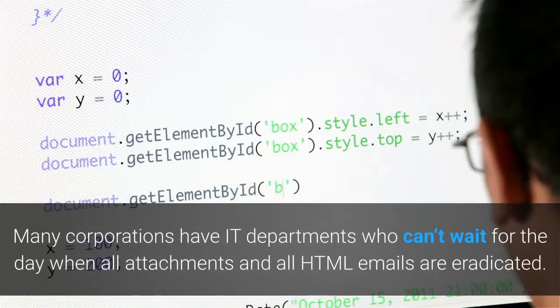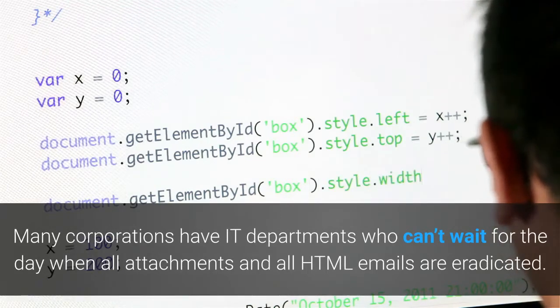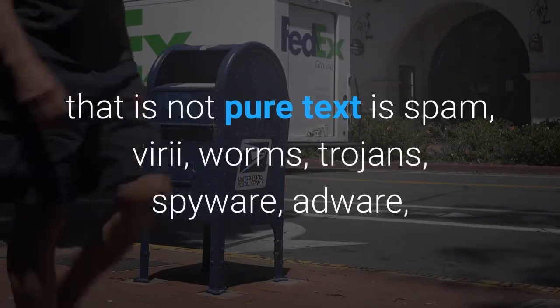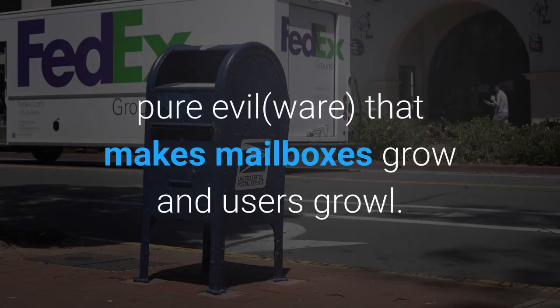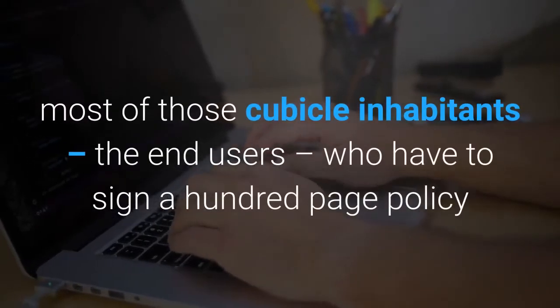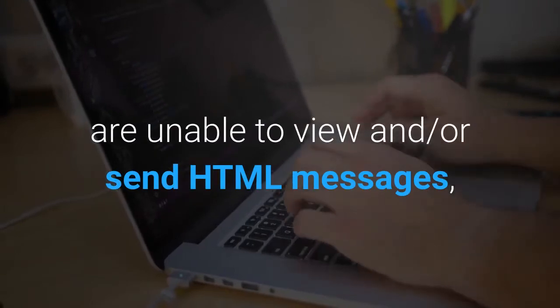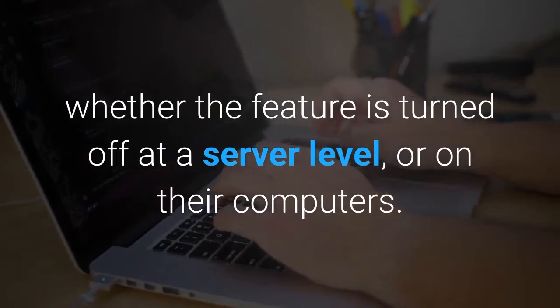Many corporations have IT departments who can't wait for the day when all attachments and all HTML emails are eradicated. That is because in their world, anything that is not pure text is spam, viruses, worms, trojans, spyware, adware, pure evil-ware that makes mailboxes grow and users growl. As a consequence, most of those cubicle inhabitants, the end users, who have to sign a 100-page policy before they start getting busy on those corporate e-memos, are unable to view and/or send HTML messages, whether the feature is turned off at a server level, or on their computers.